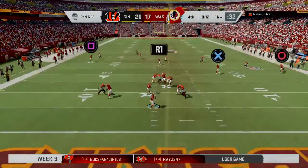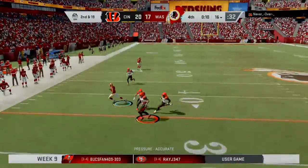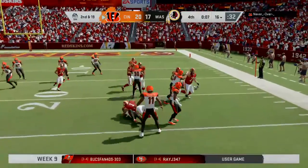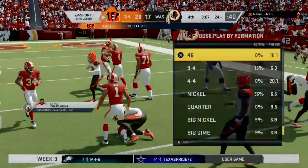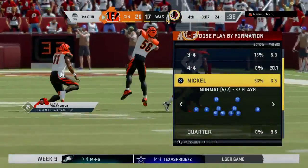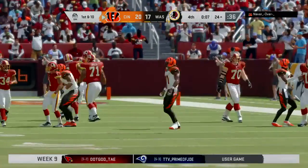They'll look to throw. And a crusher there as it's intercepted. Picked off near the 34, and he'll return it to the 24-yard line. Don't throw this way. They'll take over 1st and 10.